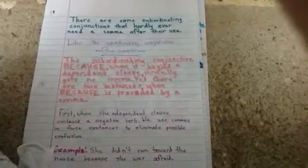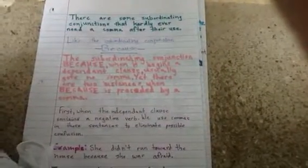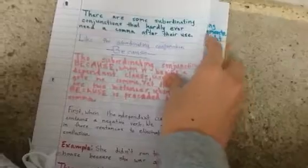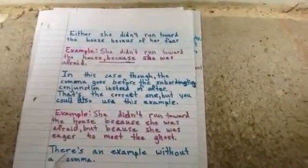First, when the independent clause contains a negative verb, we use commas in these sentences to eliminate confusion. Example: she didn't run toward the house because she was afraid. This could be read two different ways, but you don't have a way of knowing which is right. Either she didn't run toward the house because of her fear, or she ran for some other reason.